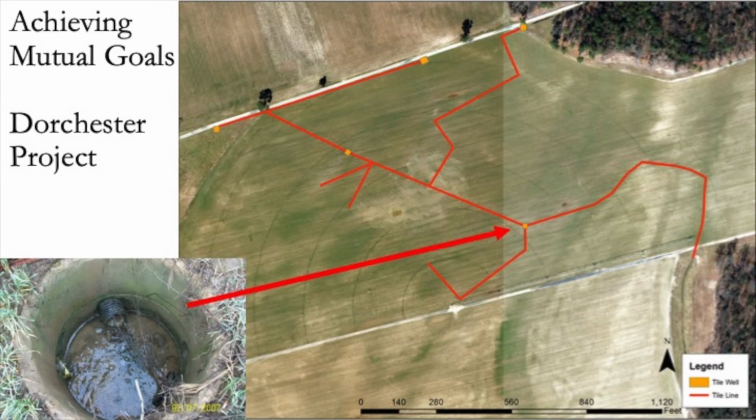So it's just random lines. They went out, and here's a wet spot, let's put another line in. And then they kept putting in wells wherever they felt like they needed surface wells. Overall, it was draining about a 20-acre field through this system. And this is what it looks like out in that field. You can see they have random lines coming into this well, and they would go down to that pipe.